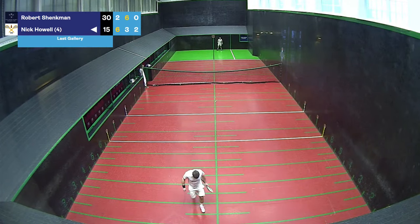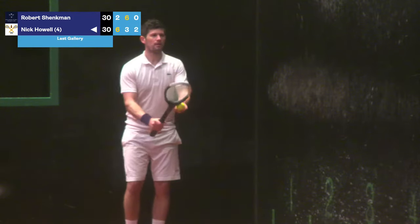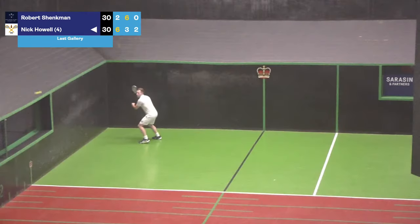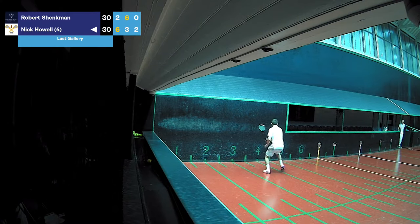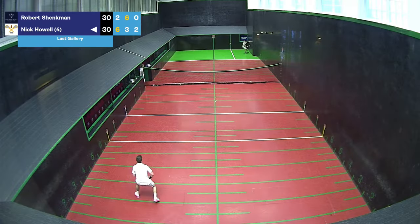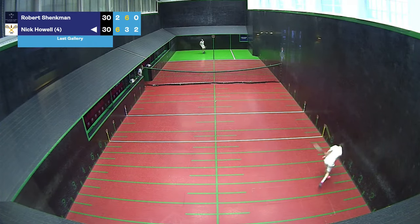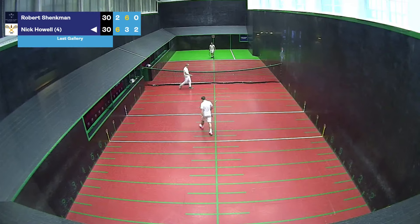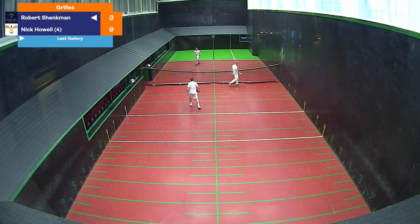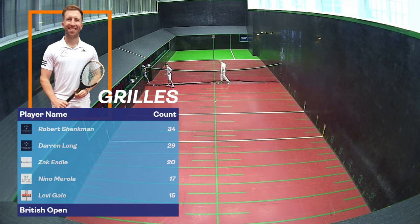It's a lovely shot. Great backhand cross court, hitting that timber and coming out at a sharp angle. Oh, break by Rob on both occasions. Oh, he's just hitting another grill. Nick was moving him from one side to the other. Rob was reading it really well and then just finishes off with a fantastic grill shot.